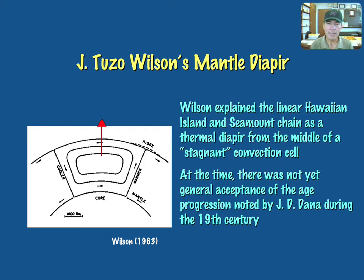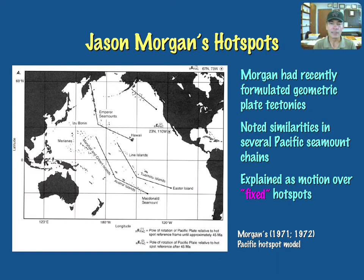However, pretty quickly, with the advent of plate tectonics, one of the greats of plate tectonics, Jason Morgan, who outlined a lot of the kinematics of plate tectonics, came up with the idea in a 1971-1972 paper that the Hawaiian Emperor chain, which you see there in the middle of the plot, and the Tuamotu-Line chain and the Austral-Marshall-Gilbert chains all had similar shapes, and that was because the Pacific plate had drifted over a set of hotspots that were more or less fixed in the mantle. So this idea quickly took hold along with plate tectonics. It probably helped a lot that Morgan was the guy who put it forward.